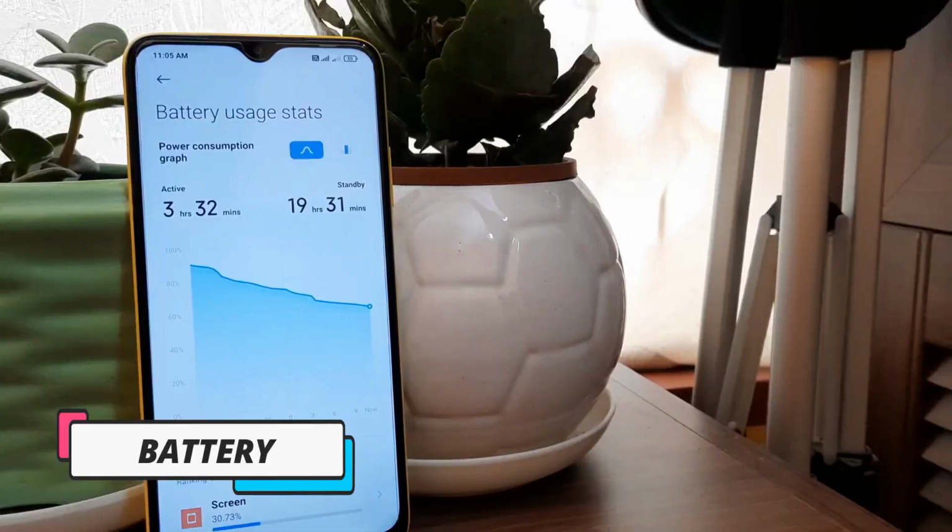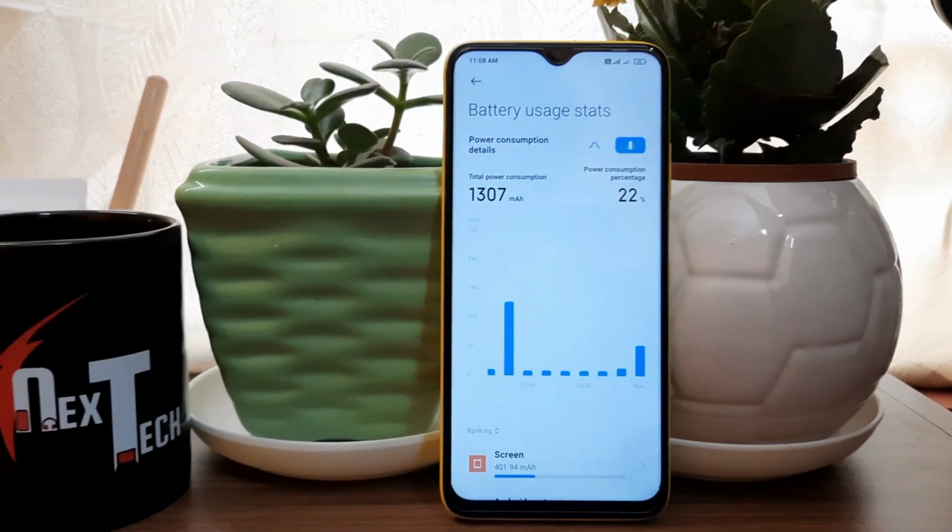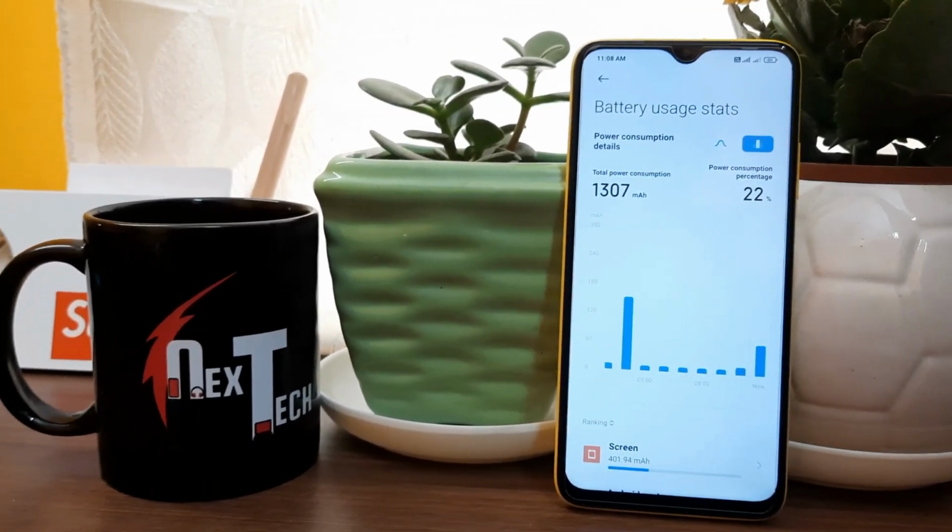So it has a monster 6000 mAh battery, and it lasts about 2.5 days for casual and moderate users, and if you are a heavy user, still it will last you 1.5 days.